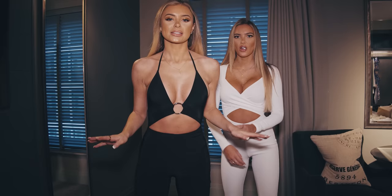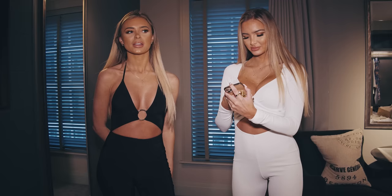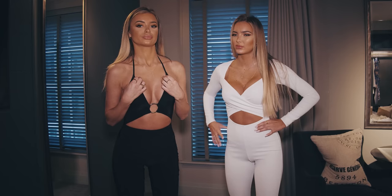Do you know what that reminds me of? You guys know where I'm going to say I wear this. This is so Ibiza. Or any holiday you go on, when you're all tan, you've been out all day in the sun. It's very Saturday night, it's the flared pants. This is a very good outfit to wear on holiday. It's just cute. I love it.